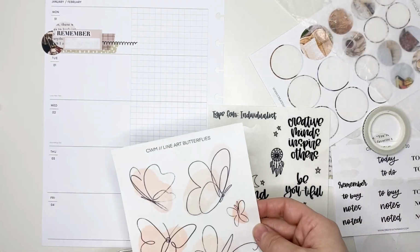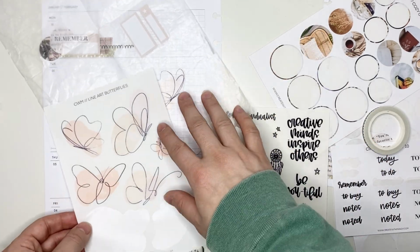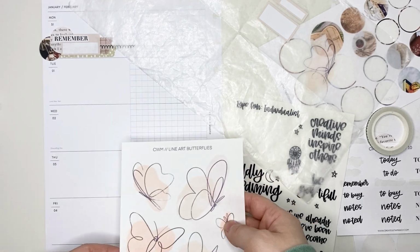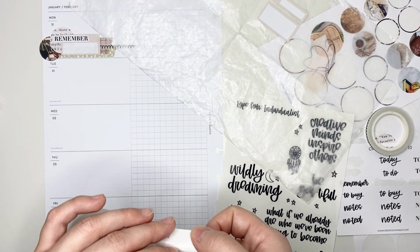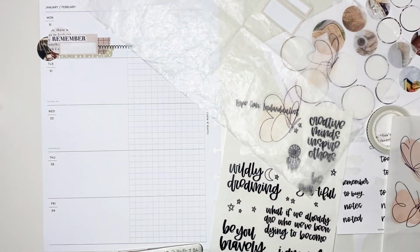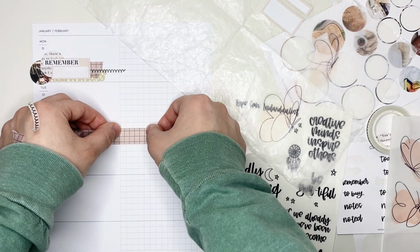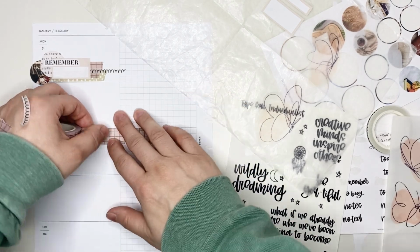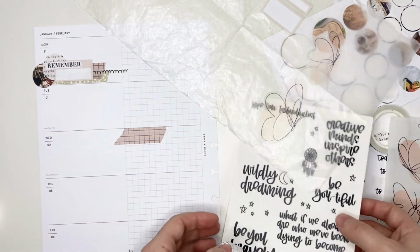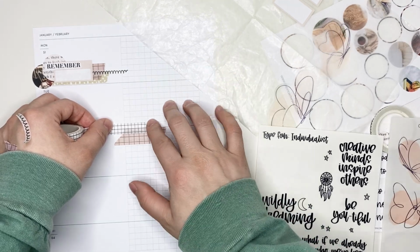Here I'm just trying to figure out where I want to put a quote cluster on the left-hand page of the spread. And I actually think I start putting together that quote cluster before I even move to Friday. I definitely want to incorporate a big butterfly and a bunch of washi. So I am going to start out with laying down this pink washi tape, and I'm also going to put down this black and white grid washi as well.